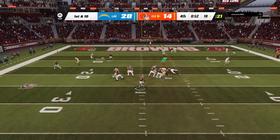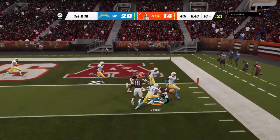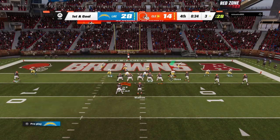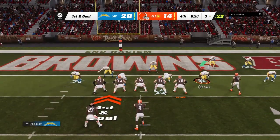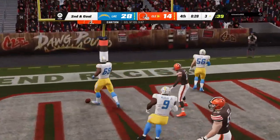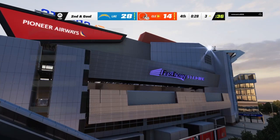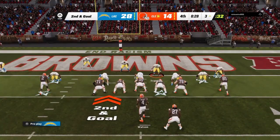Here's Watson. Eluding the pressure right. This is caught. And the Browns are going to have a first and goal coming up as the tackle is made at the 3-yard line. Now Watson looking end zone, but it's incomplete. And now defensively in the two-minute drill, the big key to me: make sure you understand your assignments, and anytime you get a chance to tackle someone in bounds, get them on the ground.